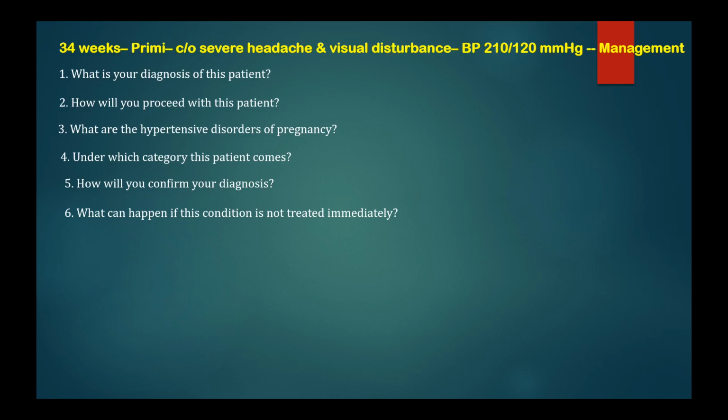What are the fetal complications you can anticipate? Small for dates baby. Abruptio placenta is most common, sir. Abruptio placenta and fetal distress. Okay, those are the two immediate life-threatening things that can happen.